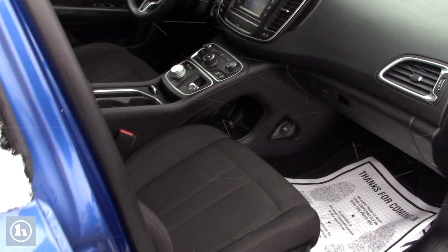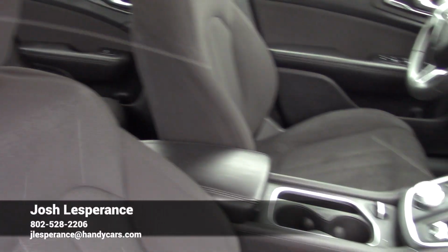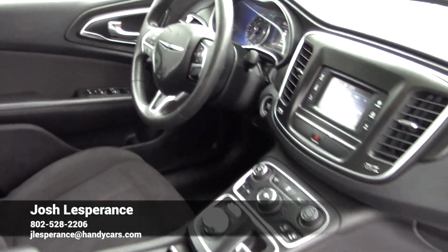I mean, this car is pretty clean. Not a whole lot of nicks, dings, scratches. Make a rather nice vehicle.